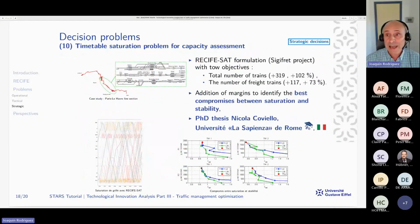So now I've moved to the last phase of decisions, which is a strategic decision in order to find what is the best view of the capacity. In that case, we have to solve what we call a timetable saturation problem. Timetable saturation is that, starting with a timetable in a line or in a network, we try to add as many trains as we can.